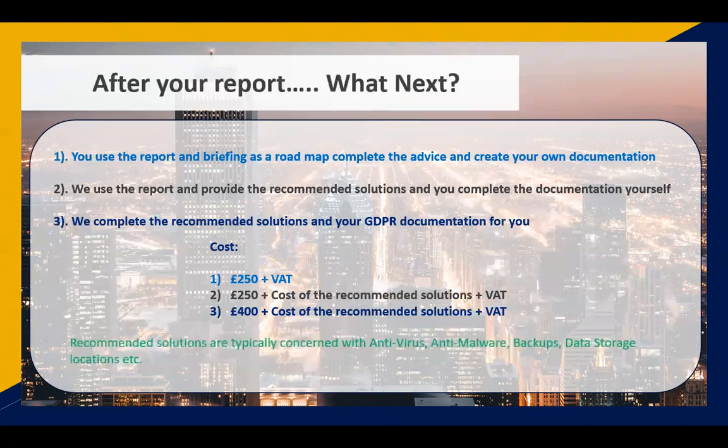So what's the recommended solution? Well, typically it might be a particular antivirus that's going to do more for you than your existing one, anti-malware solution that's going to do more than your existing one if you've already got one. Backup solutions, we're going to look at those and how cheap they are in actual fact and how much they're going to save you and help protect your business. We'll look at data storage and the locations for that data, things like that. Those sorts of things are what we talk about with recommended solutions. There might be one or two other things, but we can always discuss that later.